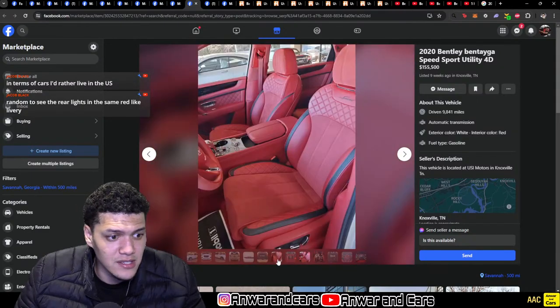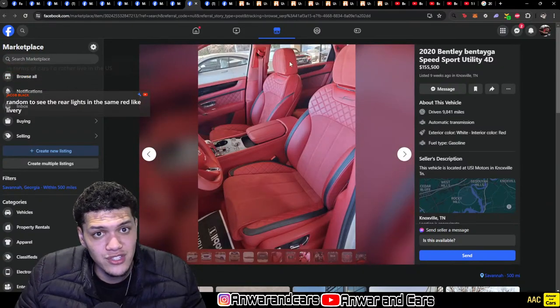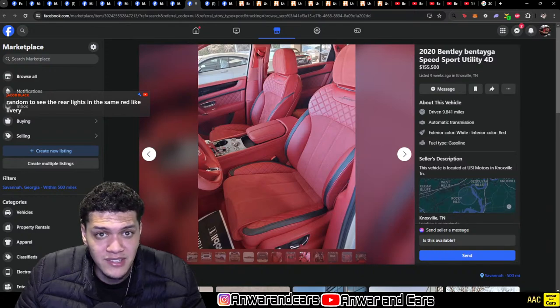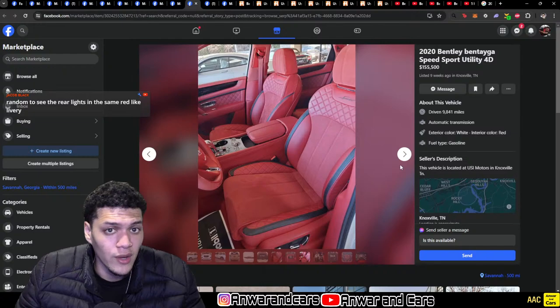What else? This one does not have the front seat comfort configuration. As you can see, the headrests are the normal headrests. So not really too many options on this Bentayga. Again, we have the Bentayga grille. I guess that's what you're going to call it because it's in black. However, the rest of the car is not in black, so I wouldn't call that a black line specification. But it also has the rear wing, so it has that going for it.